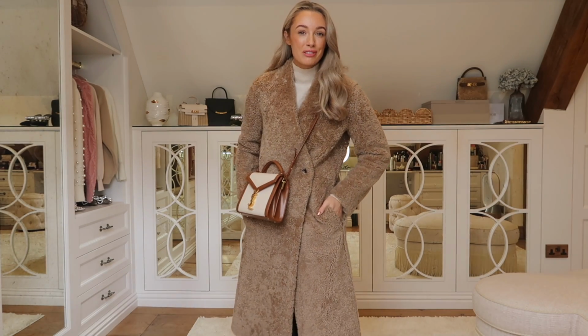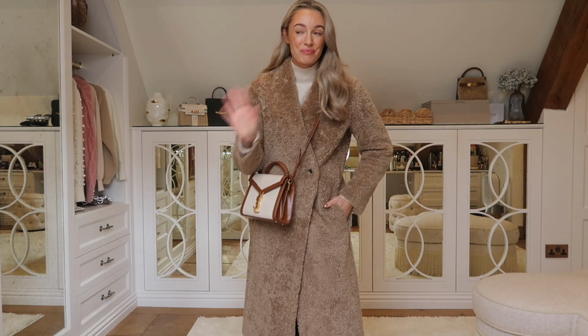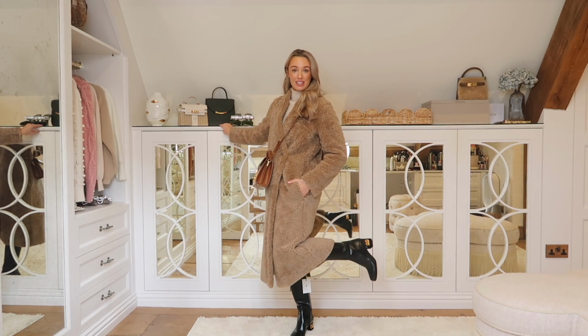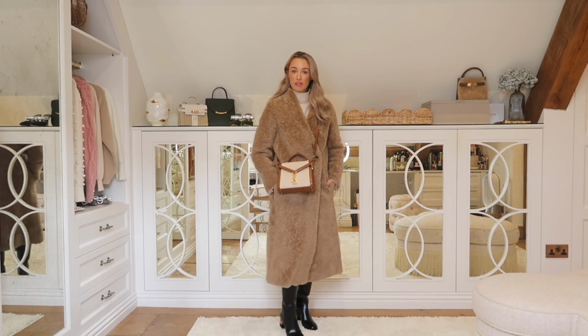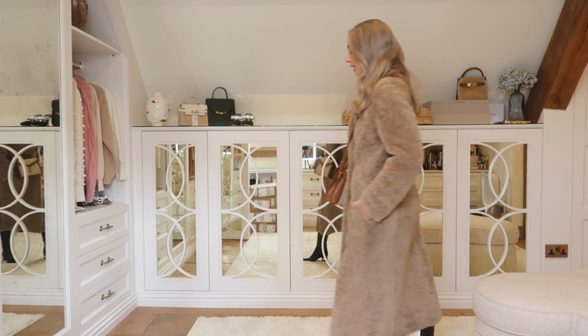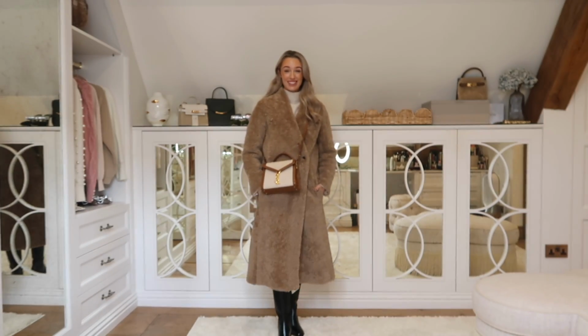It really does look, I feel like with Reiss pieces you can just tell that the quality is 10 out of 10. I have got it on with my Valentino boots that you might remember from Farfetch. Oh, I just love it. I absolutely love this. This is so timeless.